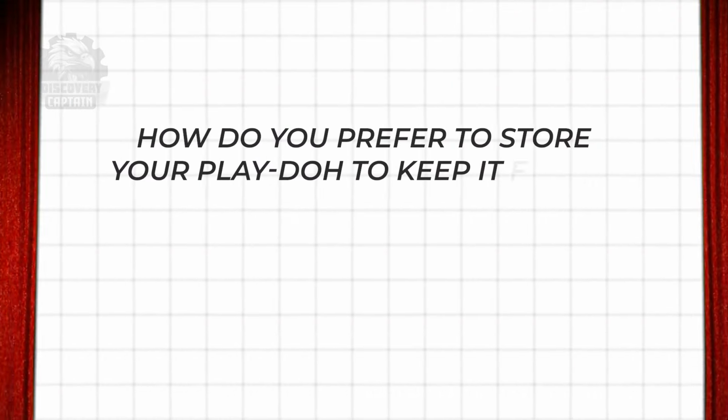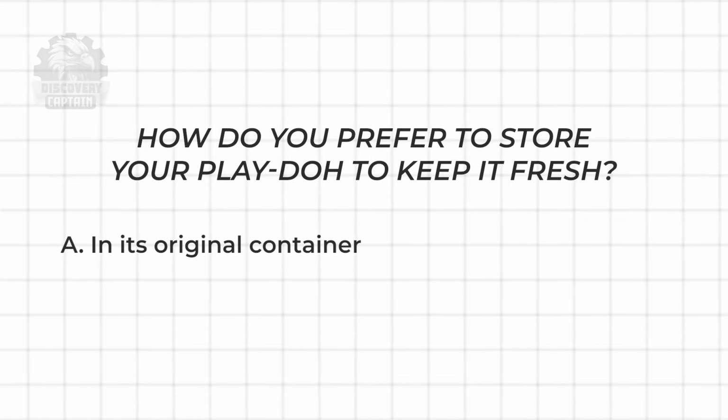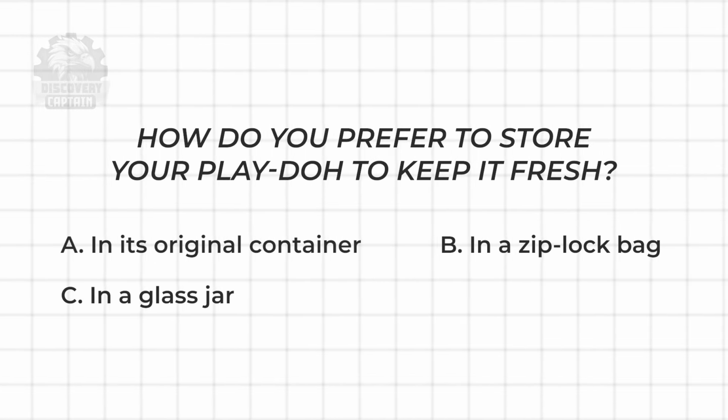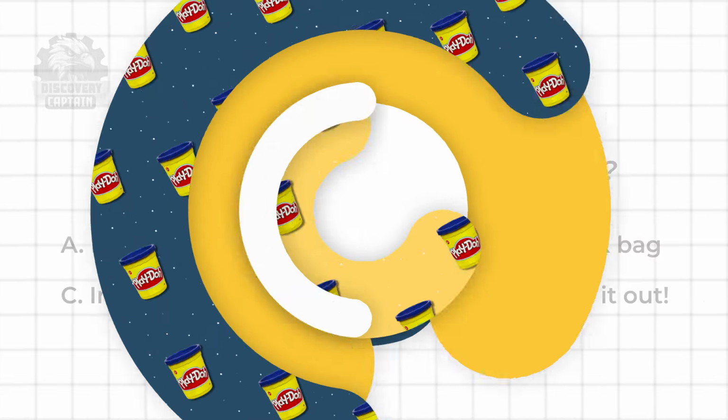Quiz time! How do you prefer to store your Play-Doh to keep it fresh? A. In its original container. B. In a Ziploc bag. C. In a glass jar. D. I just leave it out. Share your storage tips in the comments!